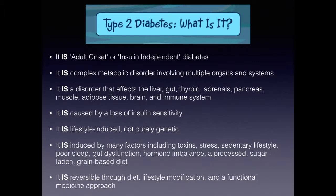The hallmark of type 2 diabetes is a loss of insulin sensitivity. It is a lifestyle induced disease and it is not purely genetic. It's induced by many factors, including toxins, stress, sedentary lifestyle, poor sleep, gut dysfunction, hormone imbalances, and certainly a processed, sugar laden, and grain based diet. And regardless of what conventional medicine tells us, it is reversible the vast majority of the time through diet and lifestyle modifications and a functional approach.